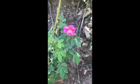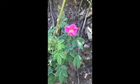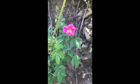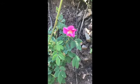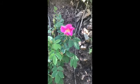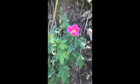Now, in terms of emotional stuff, rose is great for the heart. It's great for heartbreak, and it's used for depression, rose petals specifically. And I would argue it's good for the physical heart as well. Just a couple different uses for the petals. The hips are also great medicine.